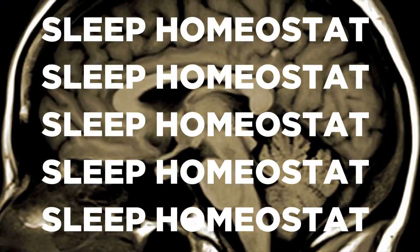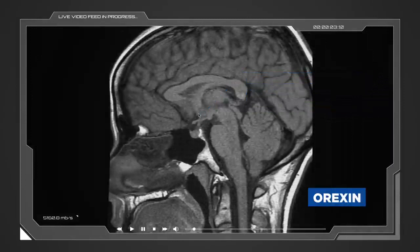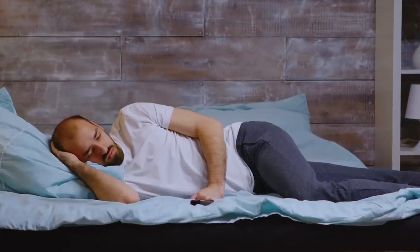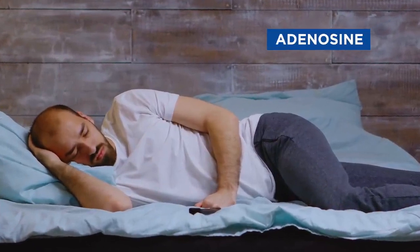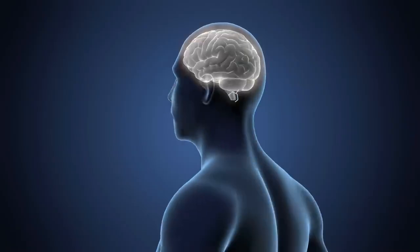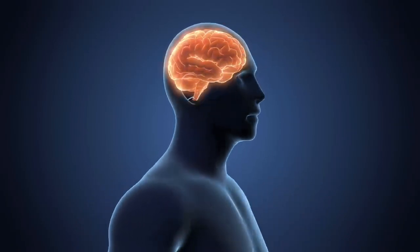Let's talk about your sleep homeostat. This is your brain's version of a thermostat, but instead for sleep. When you're awake, the hypothalamus part of your brain secretes something called orexin, which is a chemical that makes you alert. It circulates in your brain during wakefulness and virtually disappears during non-REM sleep. Also, the accumulation of adenosine in your brain is the main biochemical process of lulling you to sleep. So the longer you're awake, the more adenosine accumulates in the brain, and that's what makes you tired.